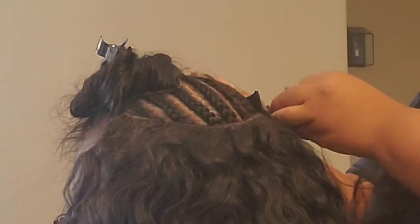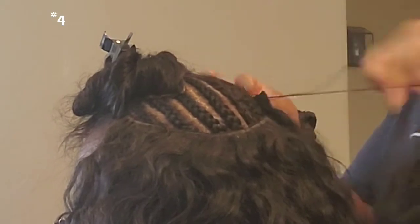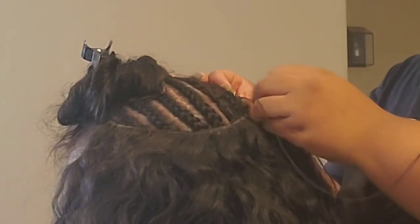So, done 2 bundles so far. This is the end of the second bundle. She had 3 initially, but we did the flip over method with this hair. And when you do that, you lose a lot of the hair. You gotta do those little pieces.